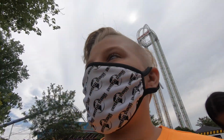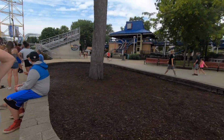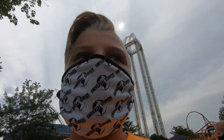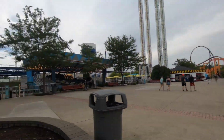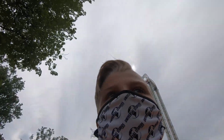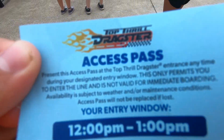So as you can see, that is not the ride that we've noticed is now open. Top Thrill. About I'd say like a 45-minute long line for it. They're just doing some testing right now. It's already past the opening time, 11 o'clock. They got Corkscrew running over there, Matterhorn. But yeah, we're just waiting for them to get done testing and we'll get in. We also got some access passes, so we can come back at 12 to 1.